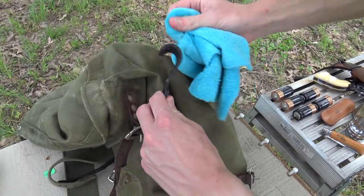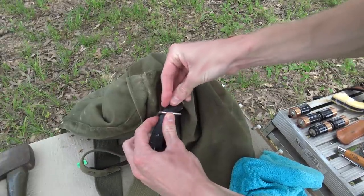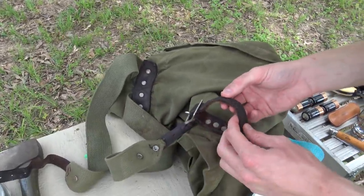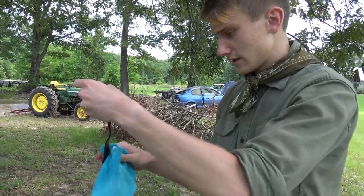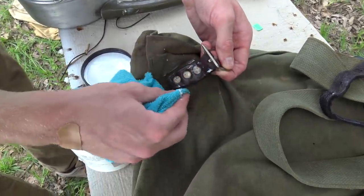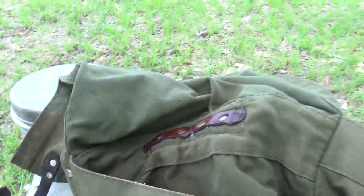We're just cleaning this up. God, this is so hard. Alrighty, we're just gonna give it some time there and I'm gonna try to unbuckle this strap. Come on. Alrighty, there, you got it. Now to get the other strap. This one is cracked. Rub it on in. Getting a little bit softer.